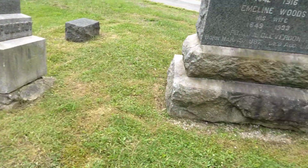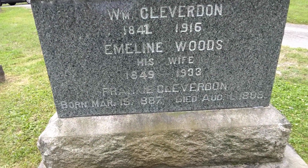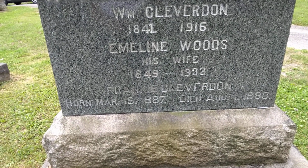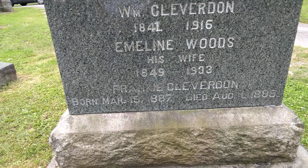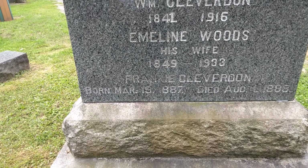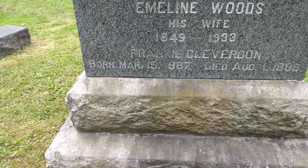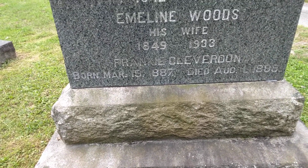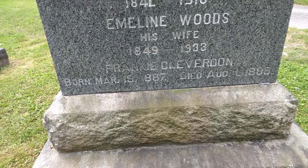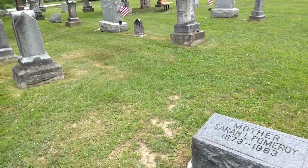And on the back of this Cleveron stone, you got W.M., 1841 to 1916. Emmeline Woods, his wife, 1849 to 1933. And then Franny Cleveron, born March the 19th, 1887, and died August the 1st, 1888. All on that stone right there. All right, guys.